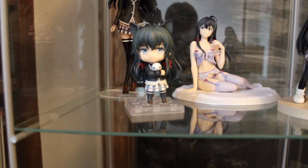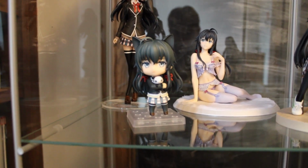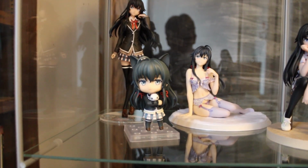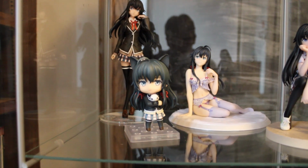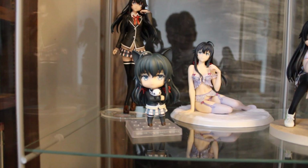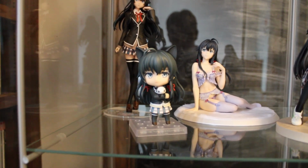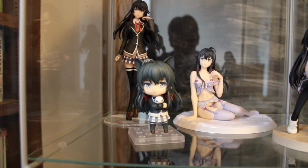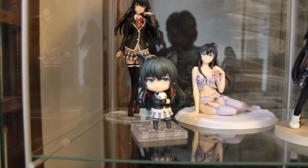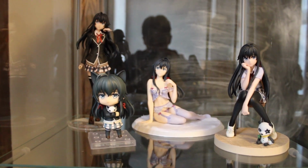Now, I really did not want to get this Nendoroid, but I ended up getting it anyway. And I paid double the price for her, but I was like, it's fine. Literally, a month later, they re-released her. I can't believe I spent way more money on a figure I didn't even want, and then they literally just gave her a re-release. I don't know. Live and learn. But anyway, that is the Yukino Shrine. On to shelf number 2.